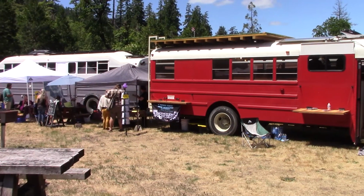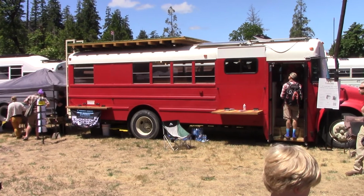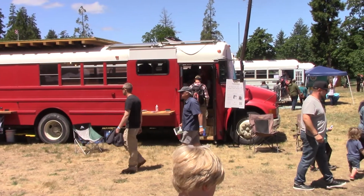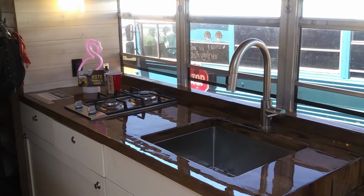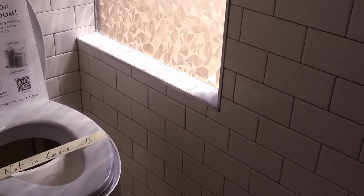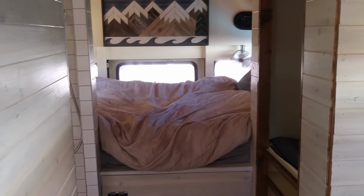After that was a bus that needs no introduction, the new build that Jax Austin has been working on. He was actually up on stage, so we didn't get a chance to talk to him, but it was surreal to actually see the putting green up there that I had just watched the video about last week. The bus looks just as good in person as it does on the build series, and we really liked the counters, the tiling in his bathroom, and the wood art that he had hanging over his bed.